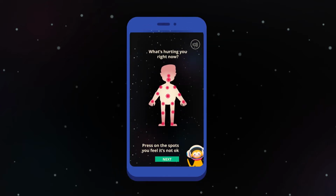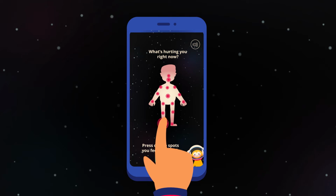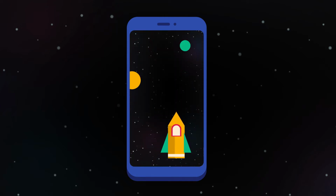Our method for symptom tracking was tapping on the part of the body on the screen that matches where your body hurts. This allows children to express the pain without words or knowing any medical terms. There is a game presented after a symptom is recorded to make it fun and less like a chore to do.